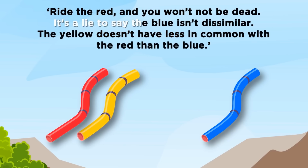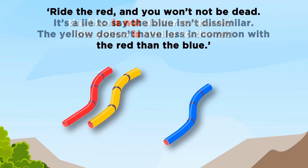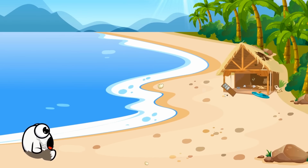And apparently it's a lie to say the blue isn't dissimilar to the red, meaning it's a lie to say the blue is similar to the red, which means the blue is not similar to the red, but the yellow is. This means the red and yellow are deadly, while the blue is safe. Down the slide you go to the bottom where... oh, an empty beach. Doesn't this seem familiar?